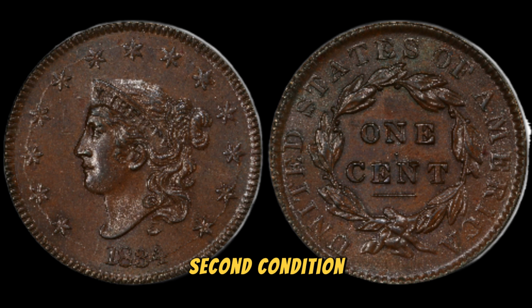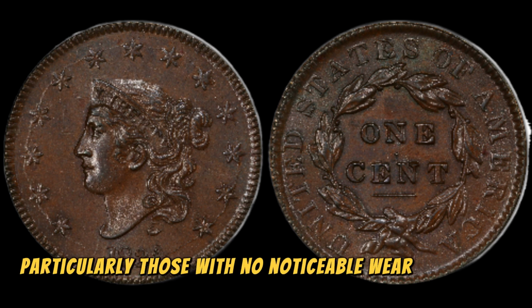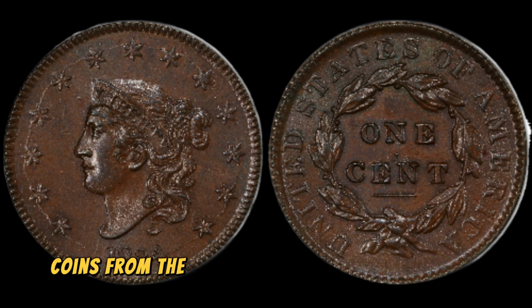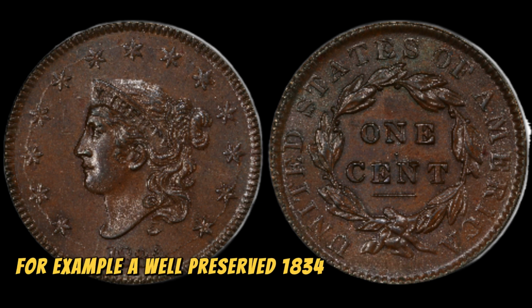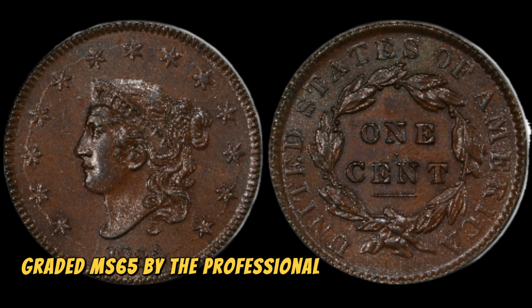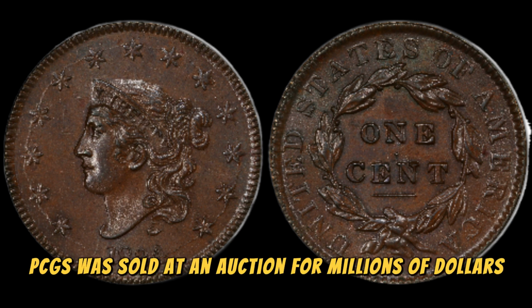Second, condition. Coins graded in mint state, particularly those with no noticeable wear or damage, can command astronomical prices. Coins from the 1800s in such pristine condition are extremely hard to come by. For example, a well-preserved 1834 Liberty 1 cent coin, graded MS-65 by the Professional Coin Grading Service, PCGS, was sold at an auction for millions of dollars.